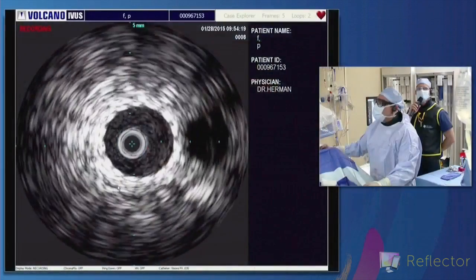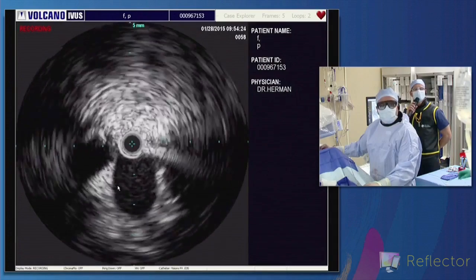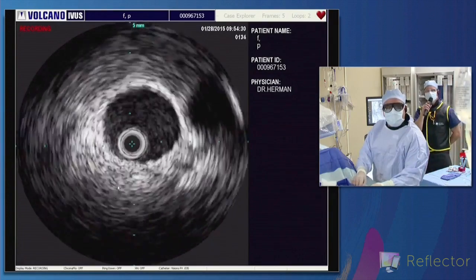Here's the IVUS coming up right now. There you go. There it is. And there's a stent fully well deposited. We may have to stent a little bit higher if we run through that again, but it looks pretty good. We'll do a pullback now. And here's that external iliac fully flush now.